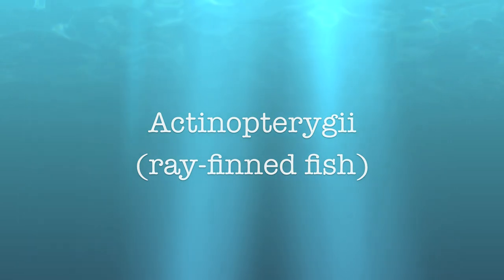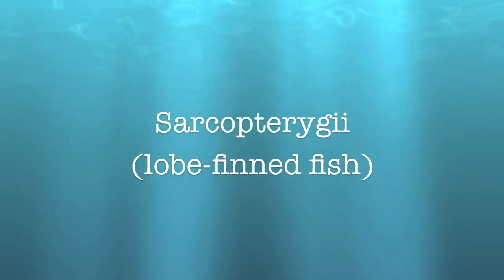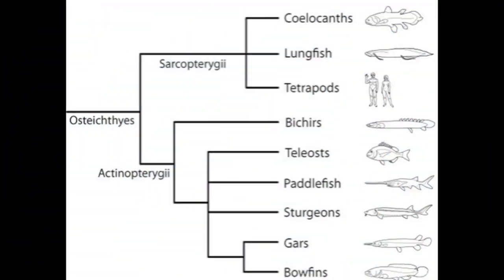Actinopterygii, or ray fin fish, and Sarcopterygii, known as lobe fin fish, are the two known lineages of bony fishes. Ray fin fish evolved to better survive in a wider range of aquatic environments, whereas the lobe-finned fish evolved to form today's tetrapods.